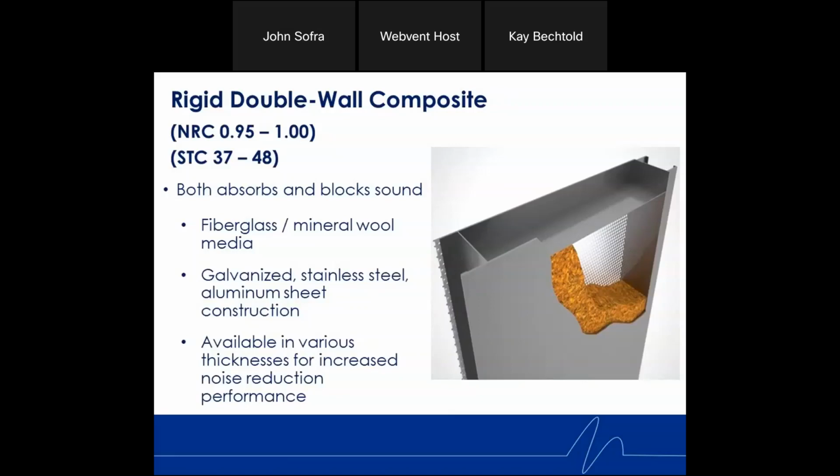This is a product that, once again, composite noise control. You got an NRC of 0.95 to 1, and you got an STC of 37 to 48. Remember, the higher the number, the better, the more blocking capabilities. The products like this come in 4-inch thick, which is most standard, and then also 2-inch thick when you have to really fit it into a tight space.